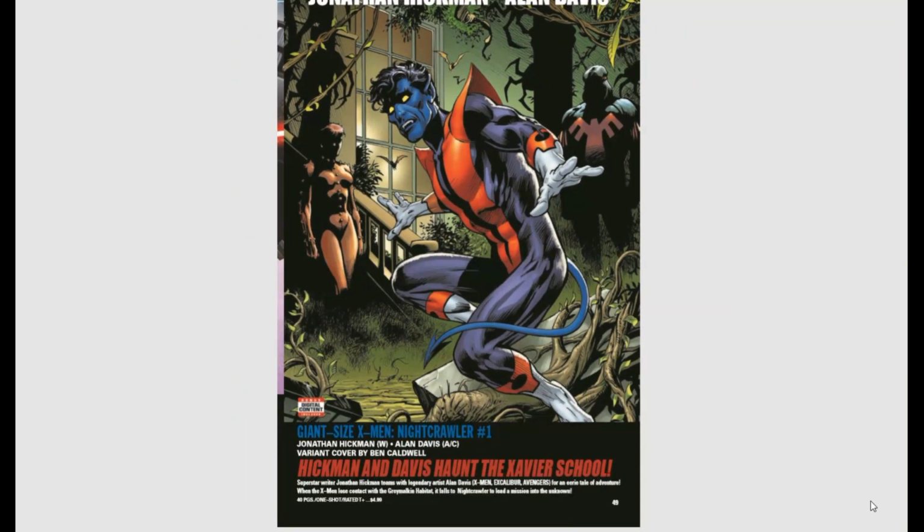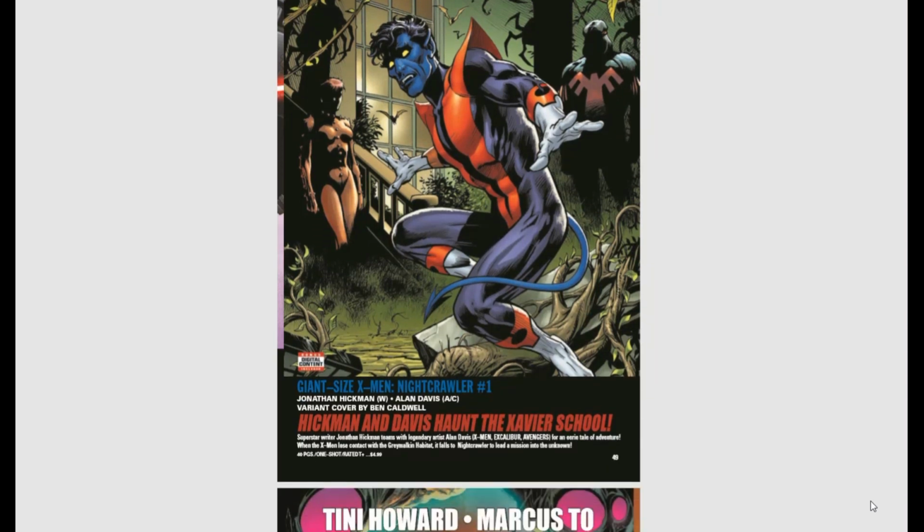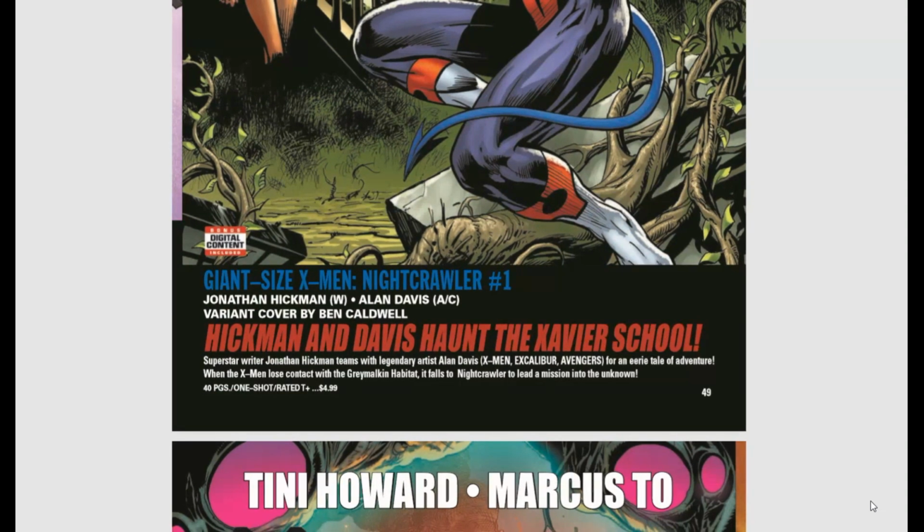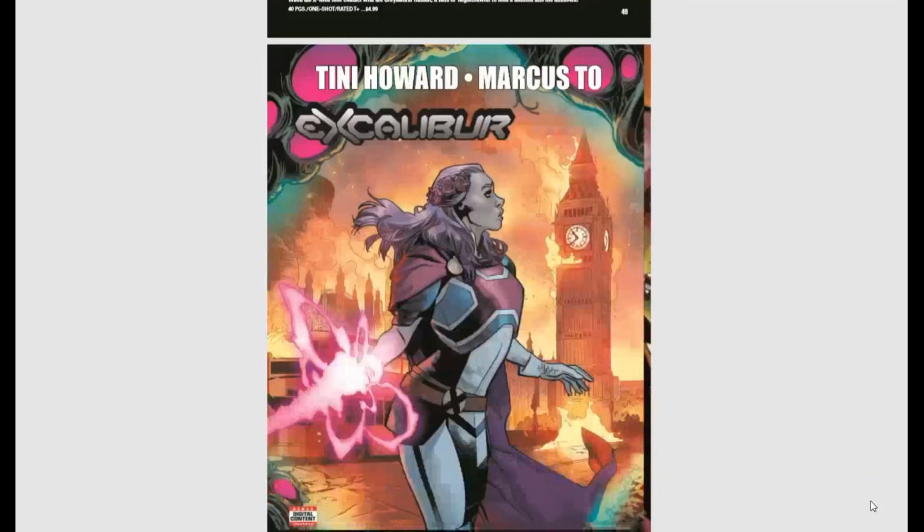Also, we got a whole bunch of these new Giant-Size X-Men coming out. First one up, Nightcrawler, issue number 1. Hickman and Davis haunt the Xavier School. Superstar writer Jonathan Hickman teams with legendary artist Alan Davis for an eerie tale of adventure. When the X-Men lose contact with Graymalkin habitat, it falls to Nightcrawler to lead a mission into the unknown.